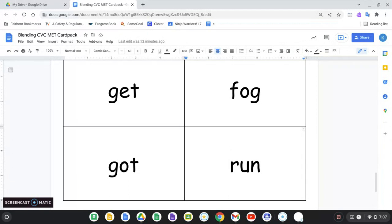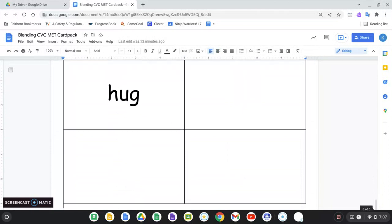So what does that look like? You're going to have another card, a piece of paper, your assessment tool ready to go, and let's say they see this word. This isn't in the card pack here. This isn't one of my examples. They need to be able to sound out cup, unprompted, independently on the first try. That's how you know that they have been successful.